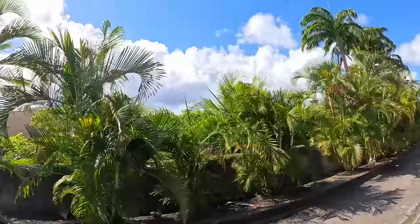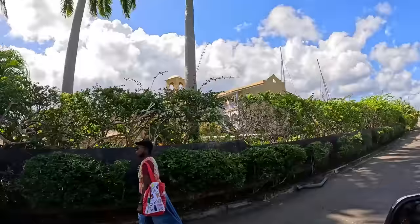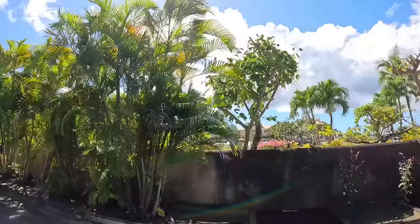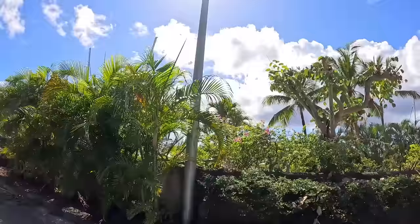It's kind of private, so you're not supposed to see anything, right? But when the wall gets lower here, I'm supposed to tell you, do not look over the wall. You should not look over the wall. So don't look. I'm looking because I have to see. Wow. Okay, so people are there. Looks nice. It's very nice, if you have a yacht.